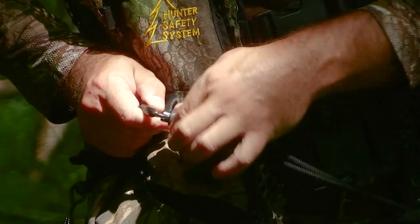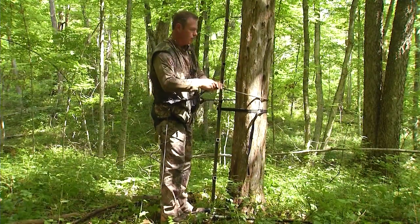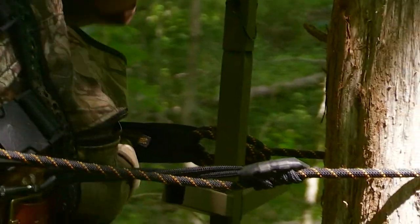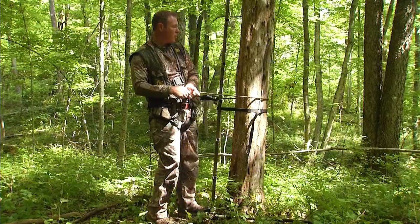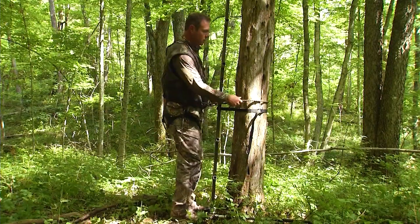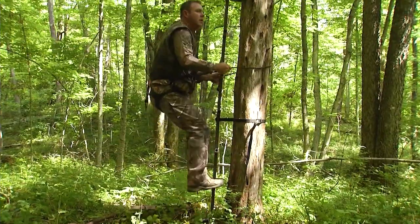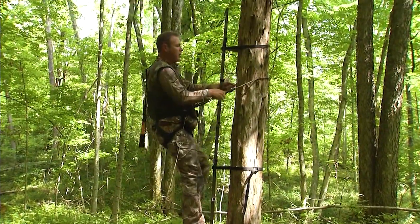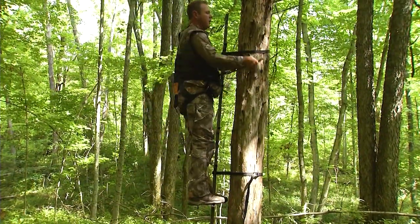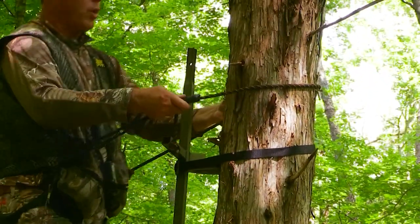Now I can adjust how tight I am to the tree by pulling on this knot, which is called a Prusik knot. I can get tight or I can back off the tree a little more depending on the size and how far or how close I want to be to it. So at this point in time, I just climb up the ladder, working this around, and I can lean back up to this point right here.